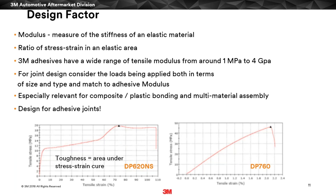So these are two examples of the extreme. The one on the right, DP760, is a cold curing two-component epoxy that has a tensile stress of 45 megapascals. I think this was a world record, it might still be, for cold curing 2K epoxy, but very low elongation, so it's an extremely strong, very stiff adhesive.